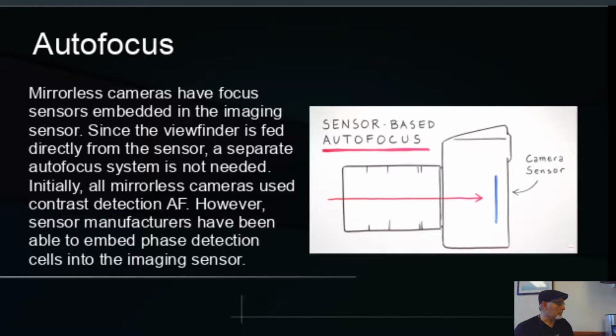Now, originally, mirrorless cameras relied on contrast detect autofocus. This contrast detection basically would focus and hunt past the point of focus and go back and forth, back and forth, until it found the point of focus, which meant early mirrorless cameras weren't as responsive as DSLRs with phase detect, which were much faster.